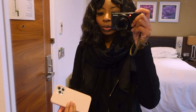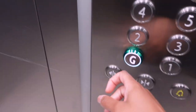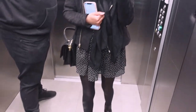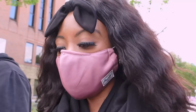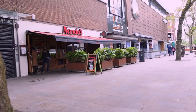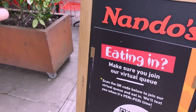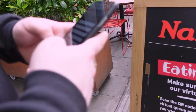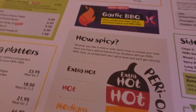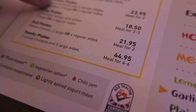So we're just about to head out for dinner, and I've just changed into my dress. So we're just on our way back to the town centre to go and get some dinner. Charlie's just doing this on his phone. We have to join the virtual queue. We're just going to be getting our usual, which is the sharing platter. We get the boneless platter.